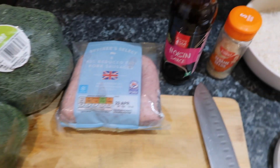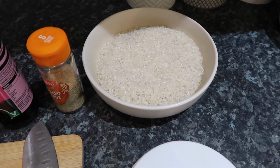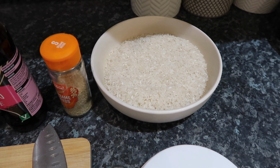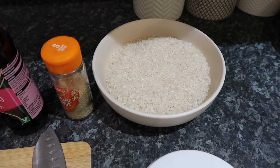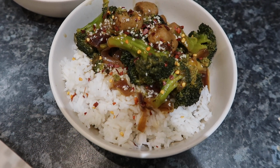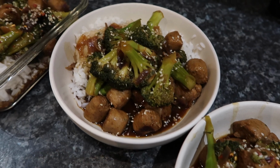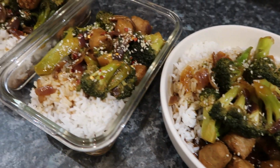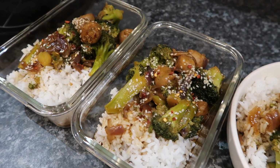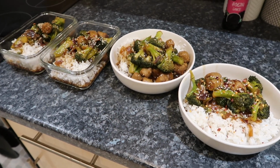So we already had the rice in the cupboard, but as I said earlier, it's nice and cheap to just pick up. It was 2 big heads of broccoli all sliced up, and the sausages sliced into little chunks, and literally just stir-fried the sausages and the broccoli in a pan together. We did use an onion as well, and then boil the rice separately. And again, this made 2 dinners and 2 lunches, and they're super filling. They feel really healthy even though they taste so good.